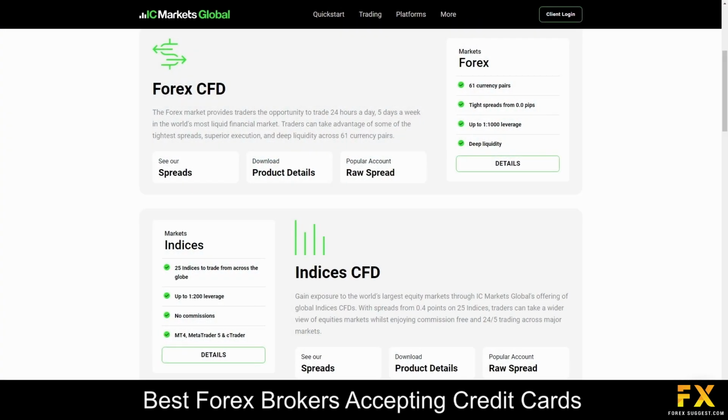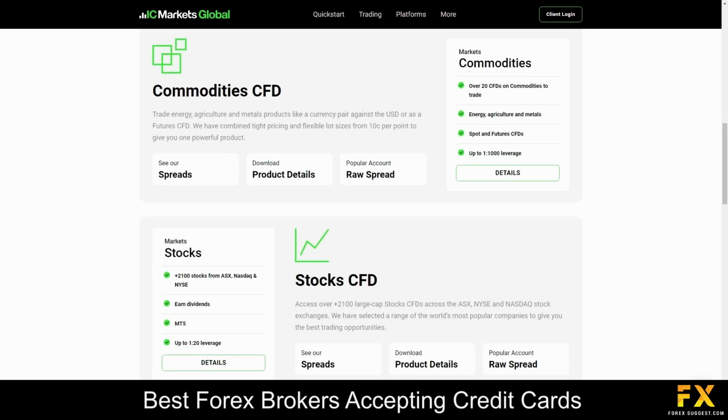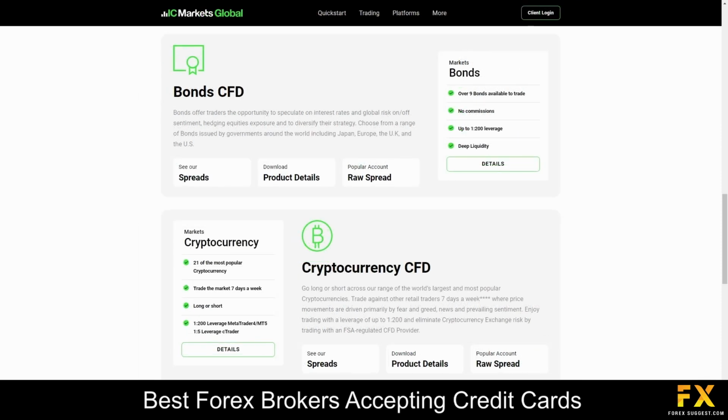IC Markets offers a diverse and extensive range of trading instruments, making it a go-to choice for traders seeking variety and flexibility in their trading portfolios. They offer a comprehensive selection of assets, including Forex currency pairs, stock indices, commodities, and cryptocurrencies. IC Markets provides traders with the opportunity to explore and capitalize on various market opportunities, whether you are interested in trading major or exotic Forex pairs, speculating on global stock market indices, or diversifying into commodities such as gold and oil.